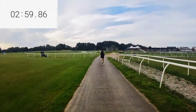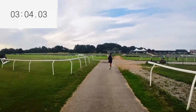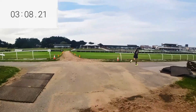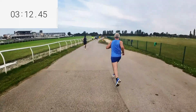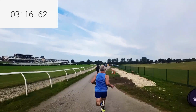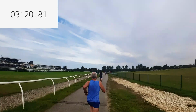So I've just rolled it forward a bit, and I'm feeling not 100% at the minute. Trucking along okay, moving around the course. There's the bend as we come to run past the starting area again in a minute. We can see we're still in the 3 minutes, heading towards where the kilometre is. There we go, just past the start there in 3 minutes and 16 seconds.